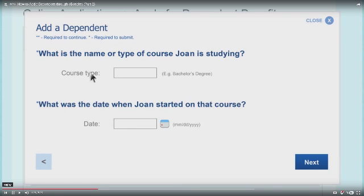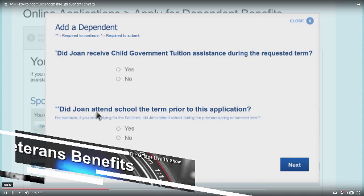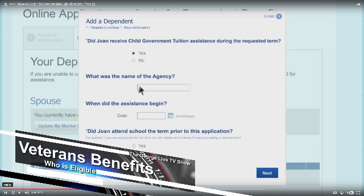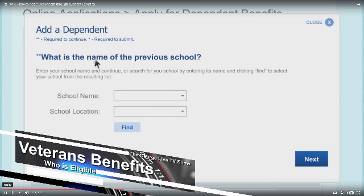Enter his or her course information and the date when the course started. Indicate if your child received government tuition assistance and if they attended school prior to this application. If you indicate your child received government tuition, you will need to answer a few additional questions related to this benefit. If he or she has attended a school prior to the application, you must also provide the previous school's address and the name and then click Next.